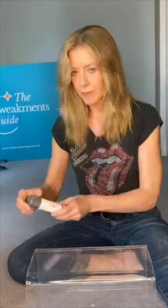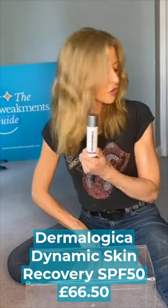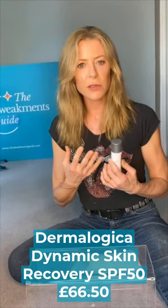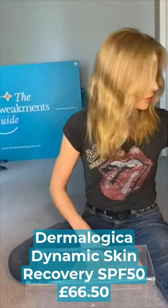And then this is one that got left behind. This is the Dermalogica Dynamic Skin Recovery, which is a nice product, and I should probably put it in one of the other categories. But this annoyed me because it's full of essential oils and it smells amazing. But if your skin is at all sensitive, then essential oils are not a great thing to have in a product. I put it all over my face. I found my eyes were smarting. So I'm sorry, Dermalogica, that one did not hit the spot for me.